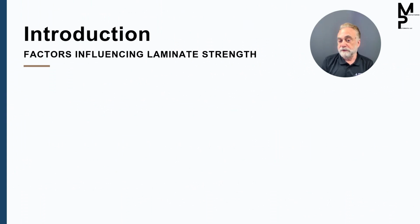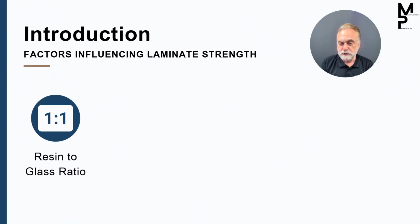So some of the factors that influence strength. And if you're in the job of laminating, this is an important part of the job. First is the resin to glass ratio. So there's a certain amount of fibers that we want and a certain amount of resin. And each material has its own unique resin to glass ratio. It's dependent on the fiber architecture and the material process that we're using. Getting the right resin ratio is important.